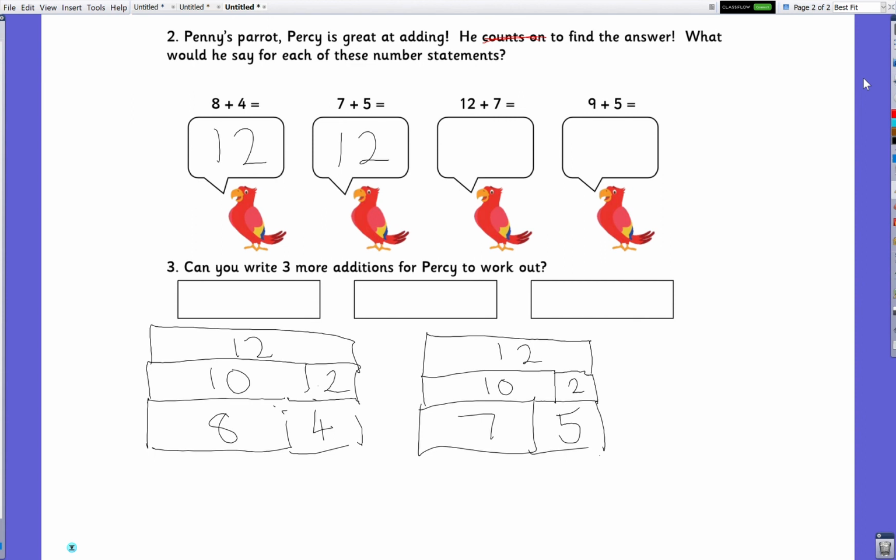So did you work them out? So I'll show you how I would have done them. So we've got 12 and 7. So I would have taken off the 2 there to 10. And I know that 2 and 7 makes 9. So my whole number there is 19. If you've got an easier way of doing it, let me know.